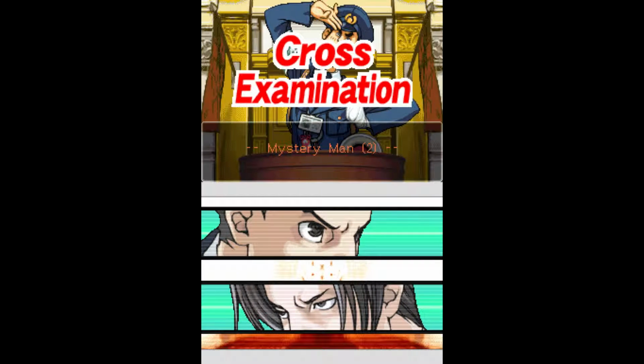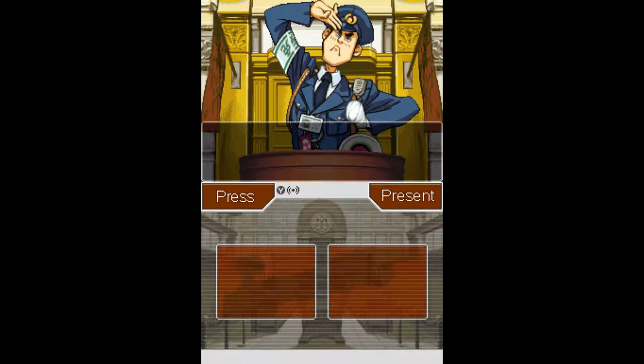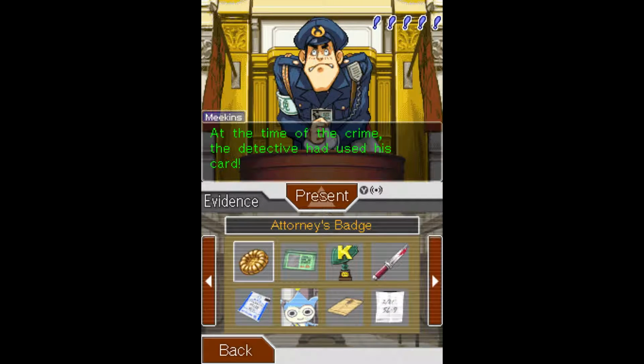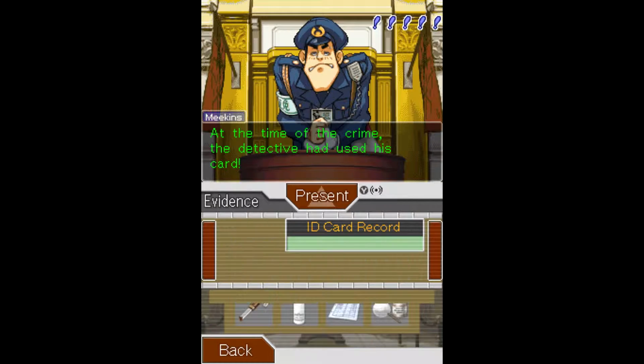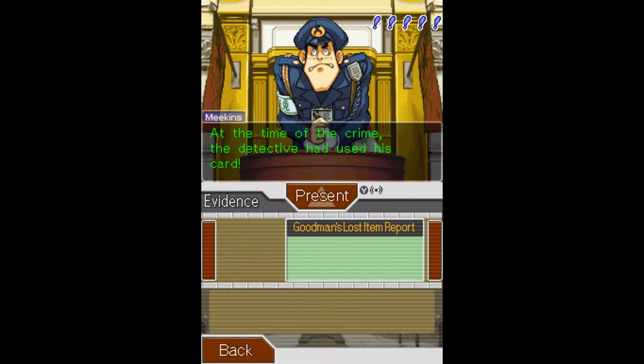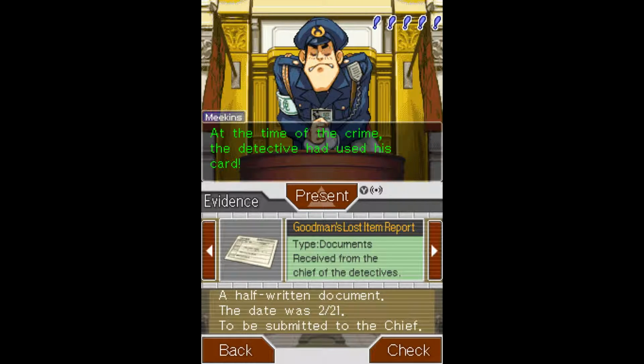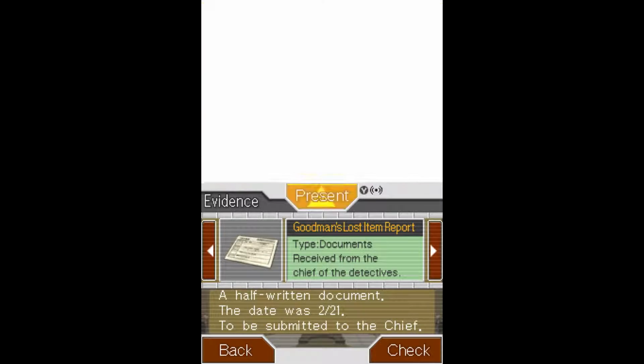Okay, so let's find the hole in this testimony, Mystery Man number 2. So, this one's actually very simple. It's incredibly simple because there are two different things we can do. On either this statement, "one must use their ID card," this statement, or this statement, pretty much every single time that he says the word card, we have to present either the ID card, or we could also present... that's not it. Where is it? The Goodman's Lost Item Report. We check this, yeah. He lost something, he never finished it. So, what did he lose? We'll present this.